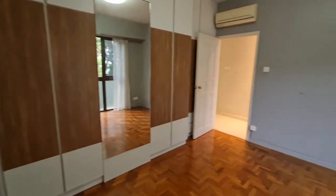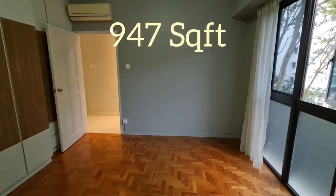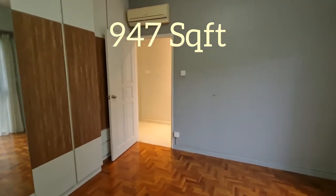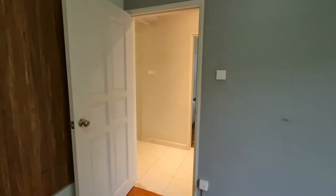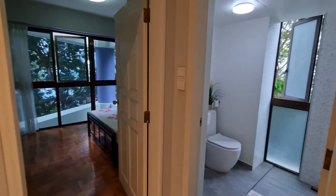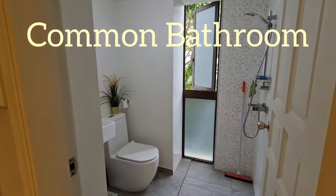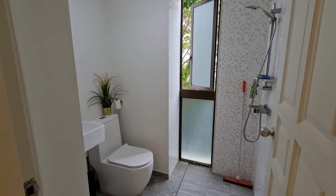And this unit is actually approximately around 947 square feet. Very spacious indeed. So we're going over to the next bedroom now. So here is another common bathroom. So this apartment is actually a two-bedder plus two bath.